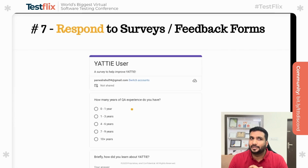Next is responding to surveys and feedback. I know a lot of times we get mails asking, can you help us with this feedback? Can you help us evolve or develop this new product, new feature, and so on? And it's unfortunate that less than 10% or 5% of people actually respond to any form of surveys and feedback. But just your response to surveys and feedback can directly help and contribute to the improvement of such projects.